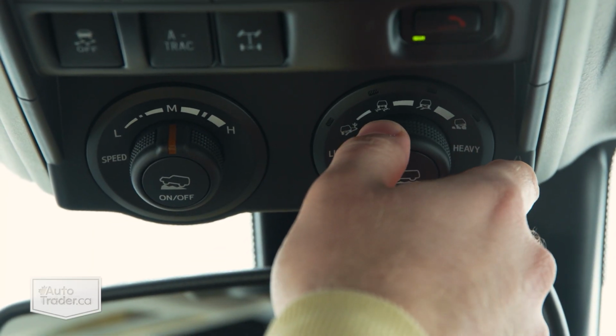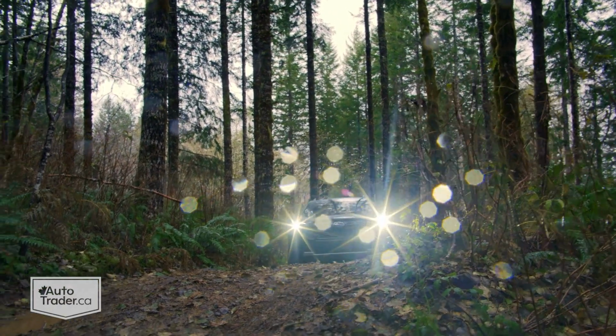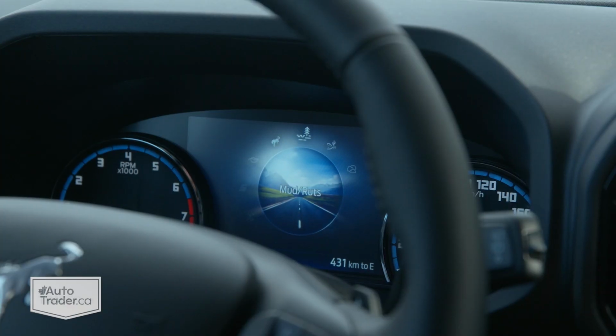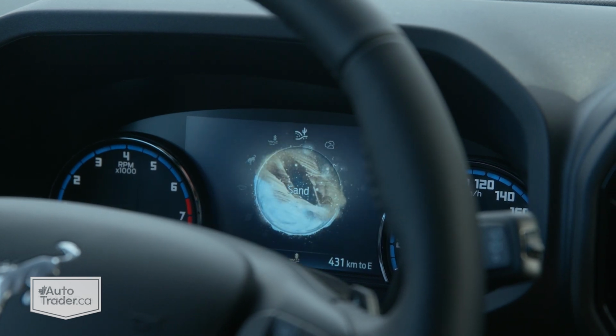Terrain management systems go by a bunch of different names, but they all do the same job: tailor all the drive-related systems to the conditions. That means the engine, transmission, all-wheel or four-wheel drive system, and electronic nannies like stability and traction control are all tweaked for optimal response to different surfaces, usually mud, sand, snow, and occasionally rocks too.